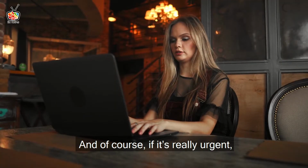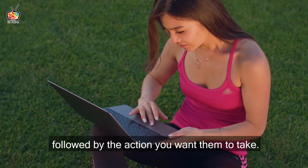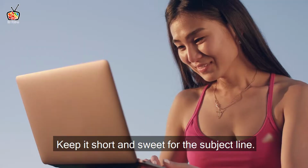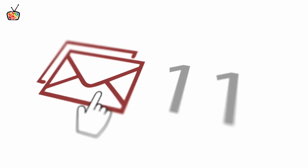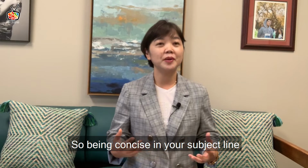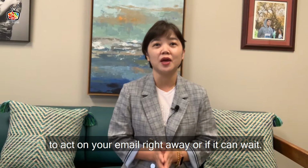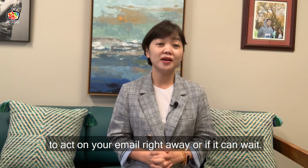And of course, if it is really urgent, you can start your subject line with urgent, followed by the action you want them to take. Keep it short and sweet for the subject line. Here are some examples. Urgent, need your approval to meet deadline. For your information only, confidential project detail. For feedback, art department is waiting on your revision comment. So being concise in your subject line will help the receiver decide if they need to act on your email right away or if it can wait.